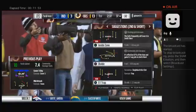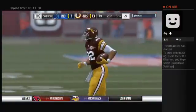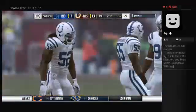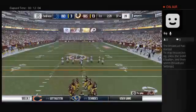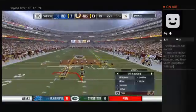If you're running an out route, it's likely you end up near the sideline. And what did we just see there? Toe tap. You got it. The benefits of practice. Toe tapping, foot dragging, picking it up, and making sure it was a catch. They'll come out in the pistol.